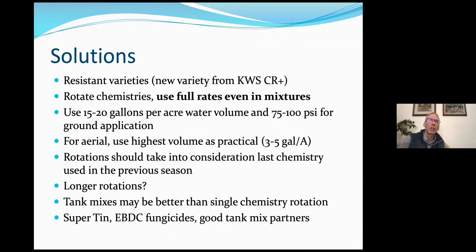We did have a study on the ground this year, but our Cercospora was pretty poor. I do have some numbers and I'll have to look at it. We did get some differences, but I haven't crunched the numbers yet. We're going to repeat that study this year. A lot of people are restricted to aerial, but then you can use your highest volume as practical, 3 to 5 gallons. And when you think about rotations, also take into consideration what you used the previous season.